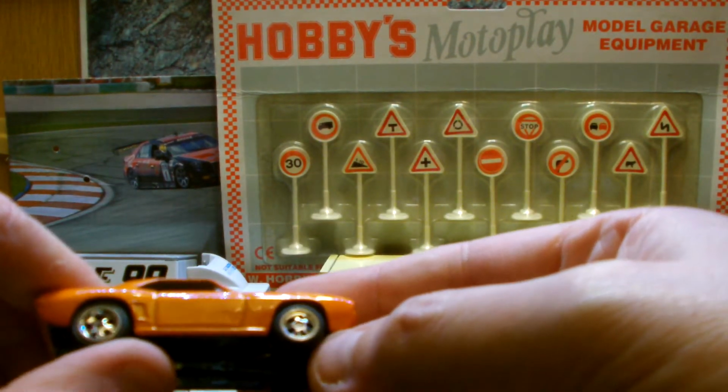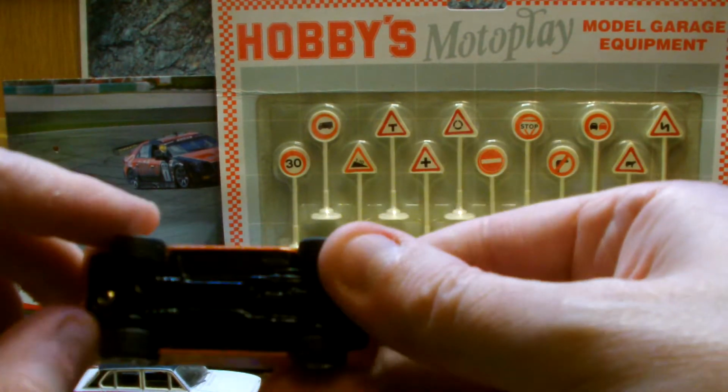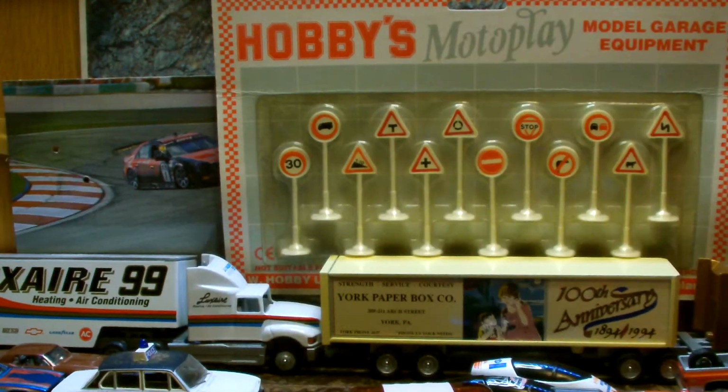Is it 5-spoke? 5-spoke wheels, 3 riders. Absolutely love that one. I can't remember where I picked it up now. The only thing that lets it down is the non-opening hood, but it's got a beautiful paint job and it's a beautiful car.